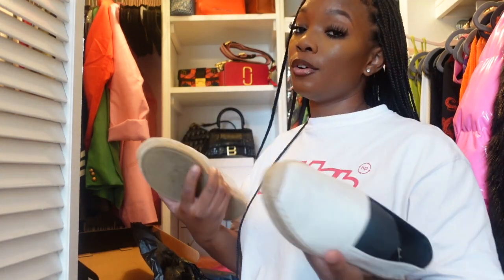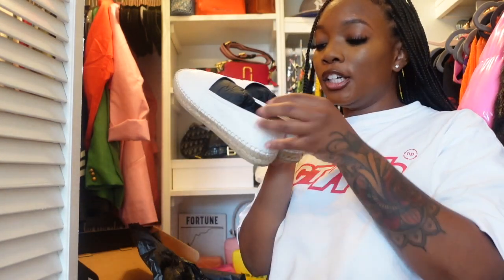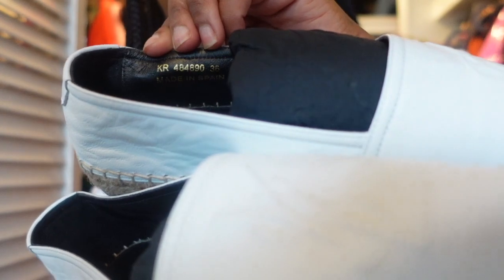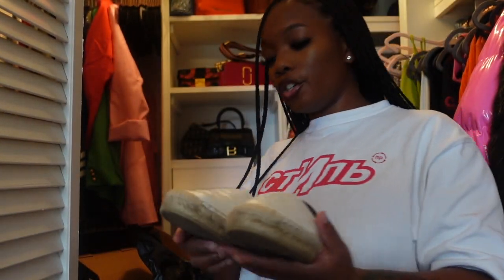You could put a blazer on, you know. Side, it also tells you that it's made in Spain. It has its code, its serial number, and of course the size, which these are a size 36.